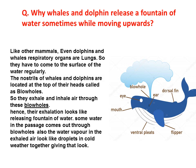Some water in the passage comes out through the blowholes, and also the water vapor in the exhaled air looks like droplets in cold weather, together giving that look. When they exhale, the exhaled air looks like a fountain of air. So the air along with the water vapor comes out in the exhaled air, and that looks like droplets in cold weather, just like a fountain of water. So this is the main reason why whales and dolphins release a fountain of water sometimes while moving upwards.